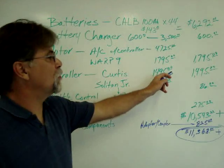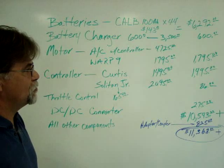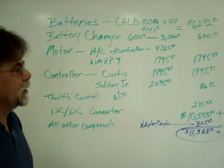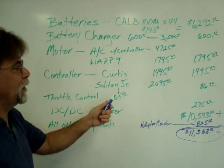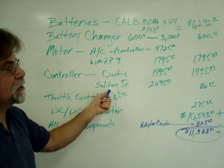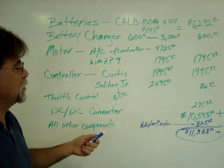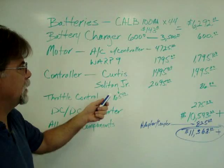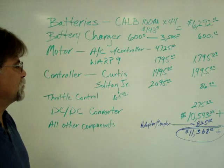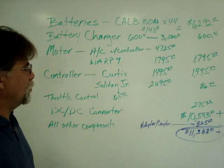But we're going to go with the cheaper one for this discussion. It's probably not that much cheaper. I mean, it is because this one requires cooling, and we'll talk about that in a minute. But this has several components built in, such as the contactor, which is like $200 or more, $275 or something like that. Anyway, so we'll use the $14.95 figure, and then you have to have a throttle control with that.